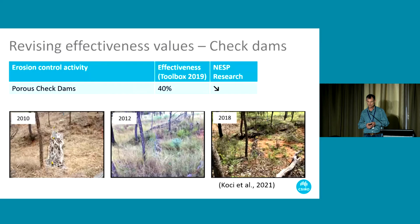So another one was check dams. So we put in some check dams into gullies and we monitored the sediment yield. We constructed a sediment budget, and the toolbox was forecasting that these would be on average 40% effective. What we found at the research sites was actually more like a 10 to 20% reduction in fine sediment yields, but really good at trapping coarse sediments and really good at stabilising the bed of gullies. So this changes the guidelines for their use in future programs.